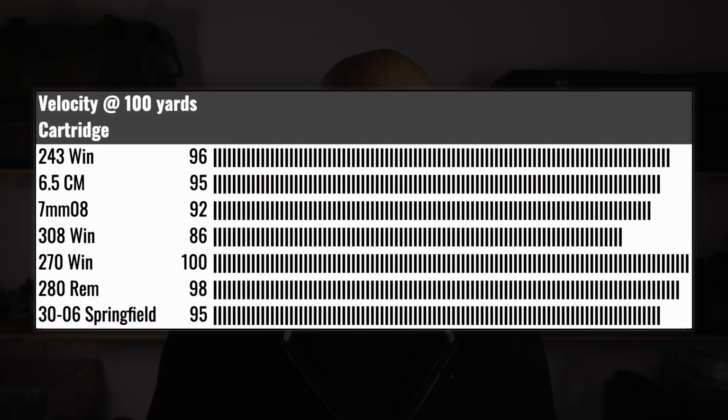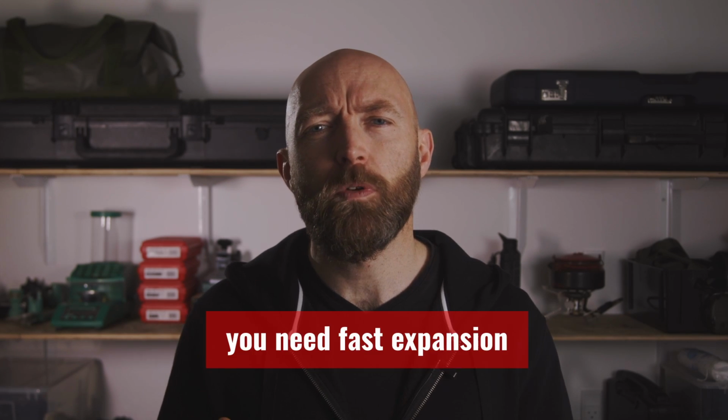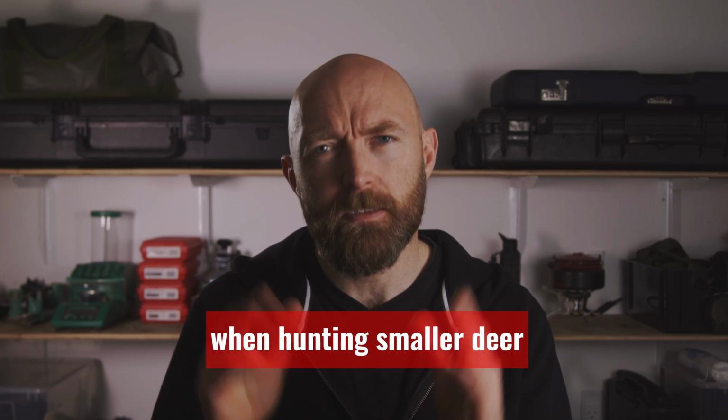No real surprise here, as it's a cartridge with the biggest ratio between powder and bullet weight. As mentioned in part 1, velocity gives us a good idea of how fast and how much a bullet will expand, among other things, which is particularly important when we're hunting smaller deer species, because we don't have too much space to work with, all things being equal.